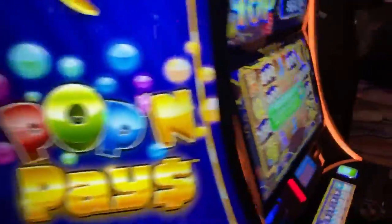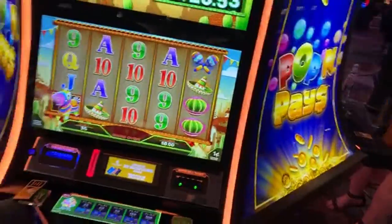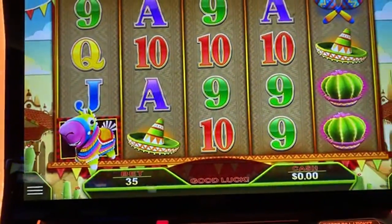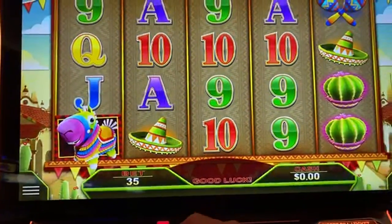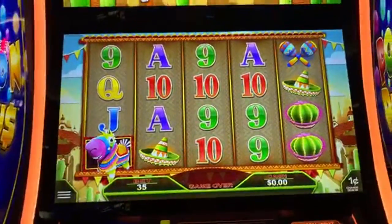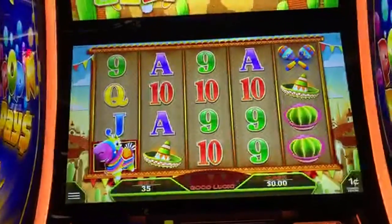I'm going to go on this machine right here. It's technically the same Pop and Pays game, so we'll try and get a bonus on here. Thomas says, rules are rules, you have to stay. Yeah, dude. And if I listened to the majority of you guys, we wouldn't have hit that. So yeah, pretty freaking hot.